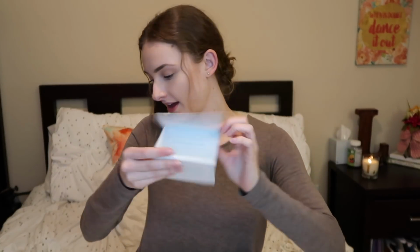and then they give you little cards that show how you can style the pieces you got in your kit. And then again, the other little note you get with your box is just the receipt with how the things are priced. So we're gonna go ahead and open up everything that I got. I actually already peeked at what I got on my app.